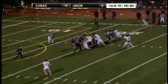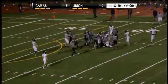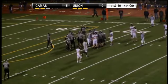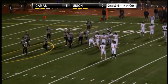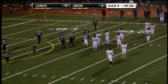So the Papermakers will have it here. Huber in at the running back position, takes the handoff, and he'll get about a yard or so, and a lot of that, to be real honest, is inconsequential to Camas right now as they just want to wind the clock. You see a lot of people stripping the ball right now for obvious reasons.